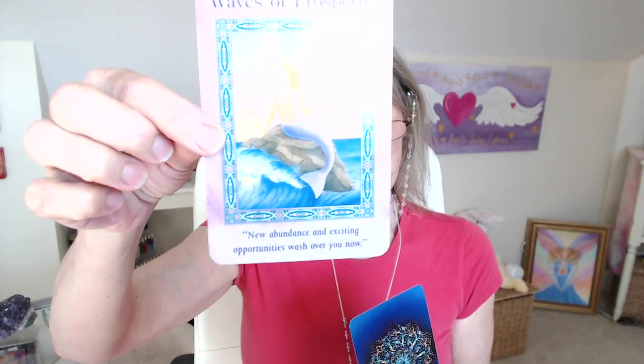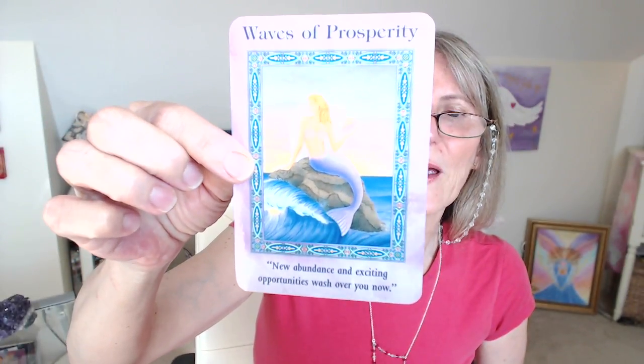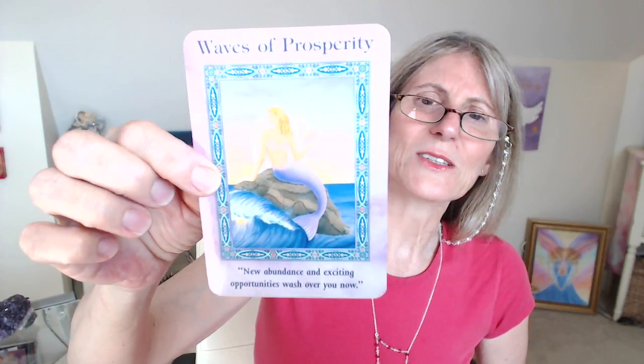So the cards that came up for you, let's put my glasses on here. I chose a mermaid card and of course a Voyager deck card. These are the Voyager deck. So the mermaid card is Waves of Prosperity. You see that? Waves of Prosperity. It says new abundance and exciting opportunities wash over you now. Isn't that lovely? I love those mermaids.